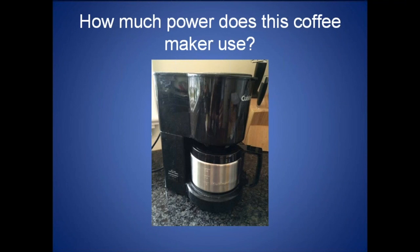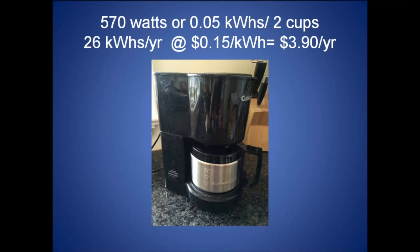So who can guess how many watts a coffee maker draws? Anybody? Take a guess. Except for Greg. 1,200? 1,000? Okay, let's see. 570 watts for this particular one, 2 cups. So it uses 0.05 kilowatt hours.